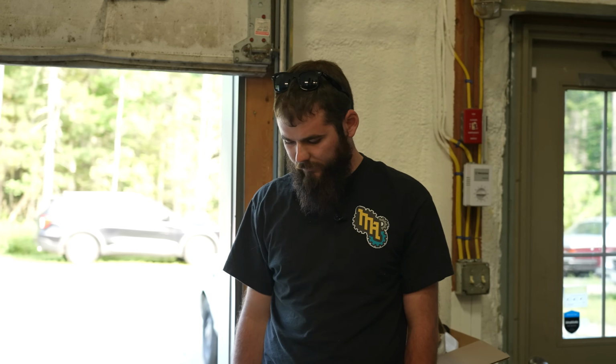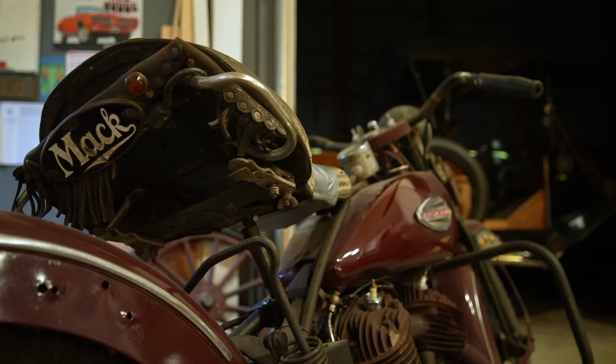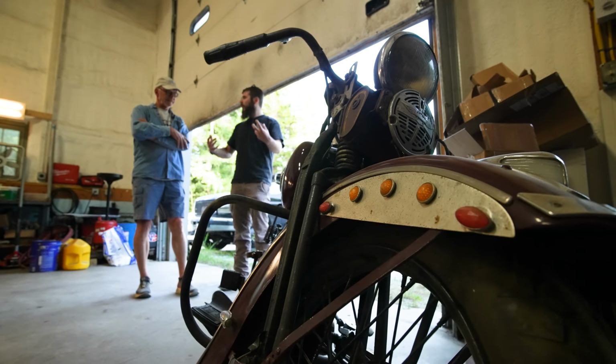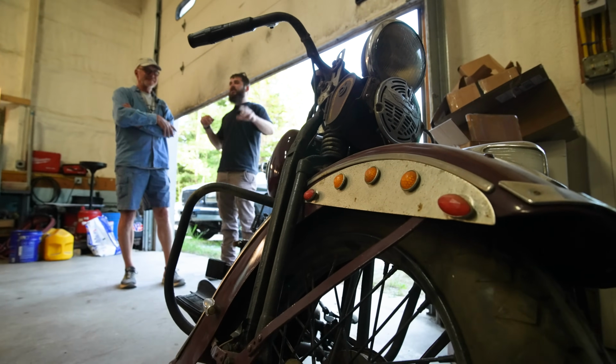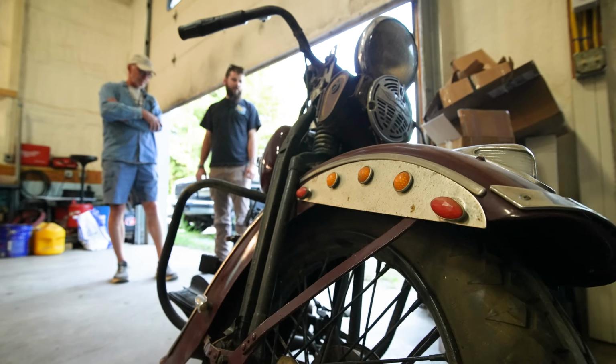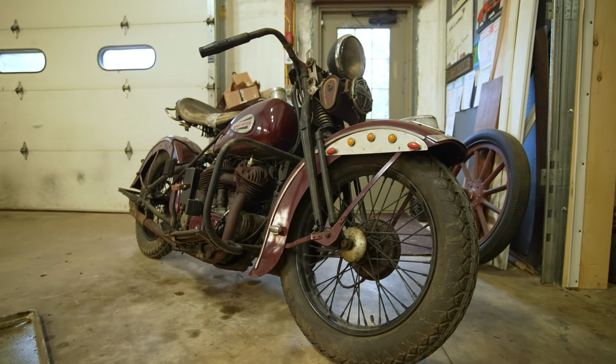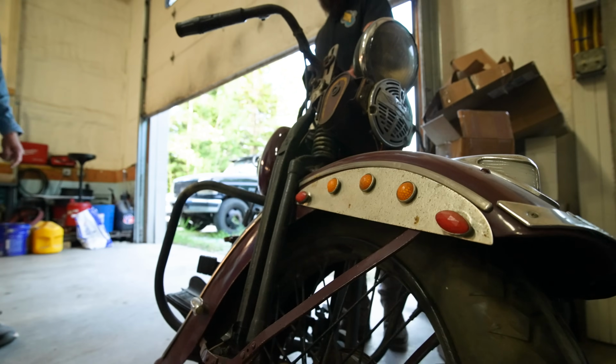So is this unrestored pretty much? It was repainted in the early 2000s. Before that, it was an original paint bike. Nowadays, we would have not touched it, but back in the early 2000s, they just saw a ratty old bike. So that was normal for the time, but looking back on it now, I wish they hadn't repainted it.